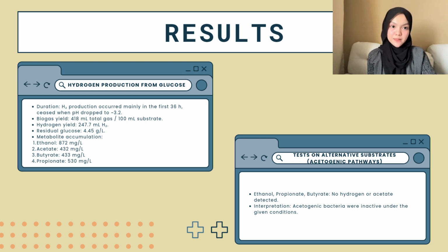In terms of fermentation byproducts, several key metabolites were detected. Ethanol was present at a concentration of 872 mg per liter, acetate at 432 mg per liter, butyrate at 433 mg per liter, and propionate at 530 mg per liter. Interestingly, when alternative substrates such as ethanol, propionate, and butyrate were tested, no hydrogen or acetate production was observed. This absence suggests that under the given experimental condition, the acetogenic pathways were inactive, either due to microbial inactivity or complete absence of hydrogen-producing acetogens.